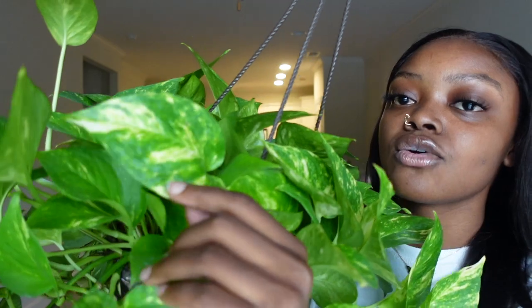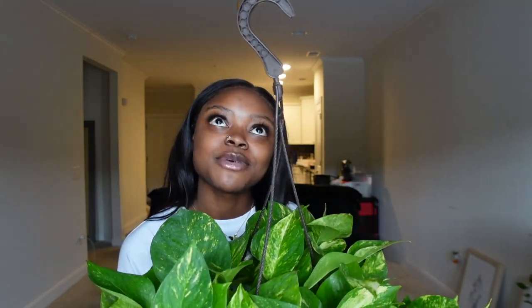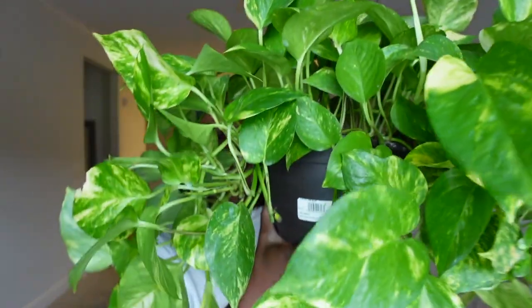And I just feel like golden pothos are so slept on when they shouldn't be. Just because they're common does not mean that they're any less gorgeous. And this was such a good find, in my opinion. And if you guys go to your local Lowe's and see a giant pothos, pick it up. Just pick it up and bring it home and love it for the rest of its life.